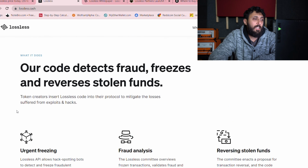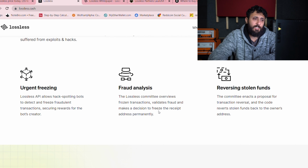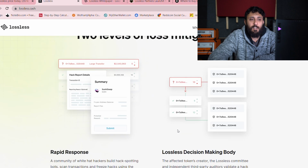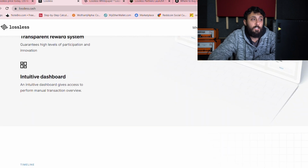So the whole idea is that the code detects fraud. It causes a freeze in the actual movement of the money. Then it does a fraud analysis, which is overviewed by the company, and it validates and makes a decision whether to freeze the receiving address permanently. Meaning that if it's decided that it is fraud, they're basically going to reverse the stolen funds and then freeze the account that tried to hack it. So that's a pretty good idea for a coin, and especially for what it could do, considering that most DeFi lending pools are getting hacked.